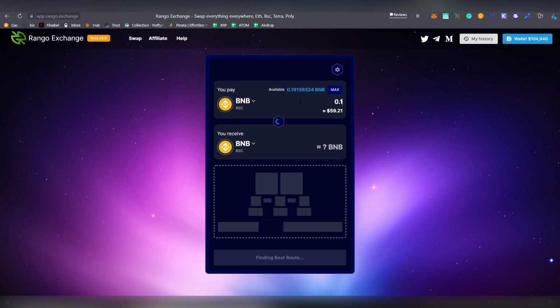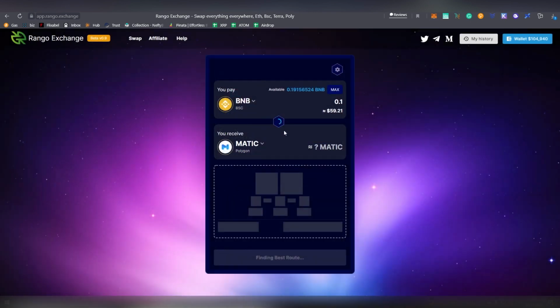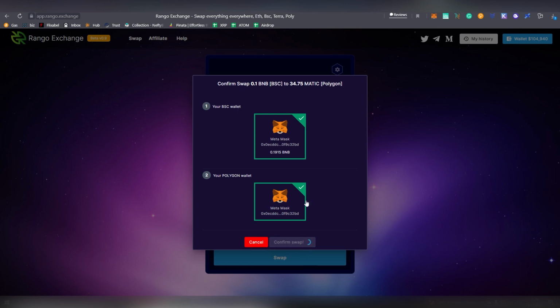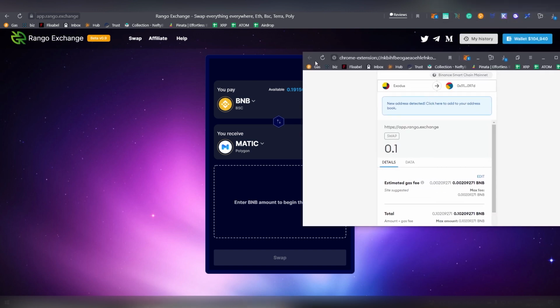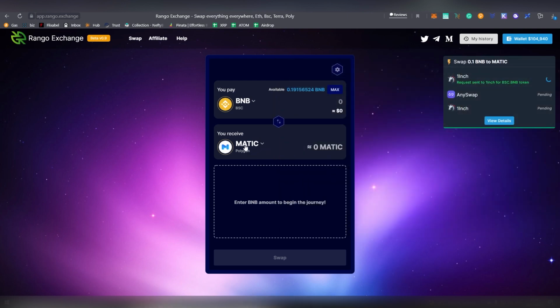0.10 Binance Smart Chain into BNB. Let's say we could transfer it into Matic. And here's the route, the total fee. And we're going to be confirming the swap. And now it's going to be moved from BNB, and it will go through to Matic. So we will be getting Matic in exchange for BNB from Binance Smart Chain to Matic on Polygon. So that is very convenient. That's how easy this is done.